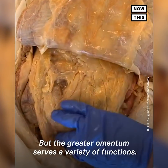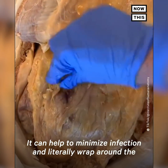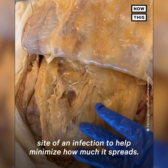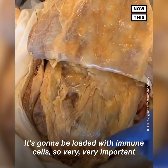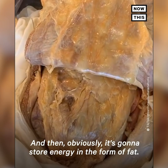But the greater omentum serves a variety of functions. It can help to minimize infection and literally wrap around the site of an infection to help minimize how much it spreads. It's going to be loaded with immune cells, so very, very important for your immune system. And then obviously it's going to store energy in the form of fat.